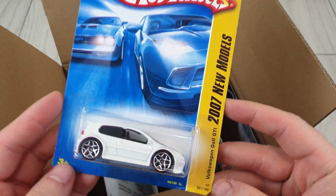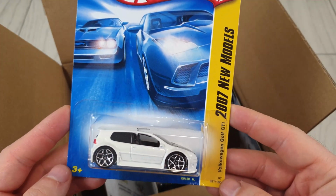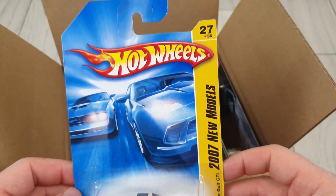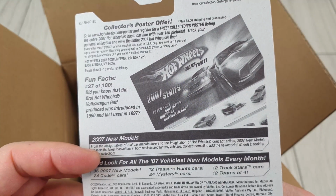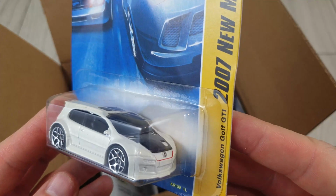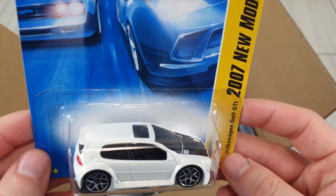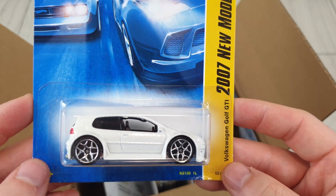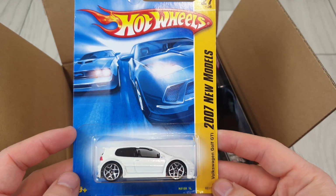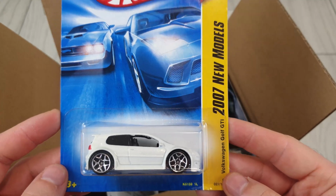And my all-time favorite Hot Wheels car, the Volkswagen Golf GTI, the 2007 new model, and it's my favorite car. It's a white one, and the new models, so it's the most perfect one for me. These are not easy to get, the Volkswagens in general around here, because everybody likes them. And I have been after this one because it's one of my favorite colors for the Volkswagen, and because it's one of the first, obviously a new model, it's very hard to find. It's also in a 5-pack, but I'm glad I have the single one in the blister.